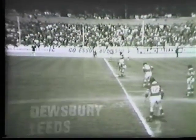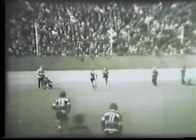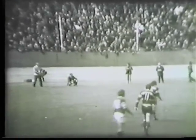Running onto the ball, Joe Whittington. Going to have a drop. Stevenson, and it's a goal. Nigel Stevenson gets a very good drop goal to make it 7 points to 2. Dewsbury 7, Leeds 2. So Nigel Stevenson, who had 363 points before today's match, is second in the league, with David Watkins first with 493 points.